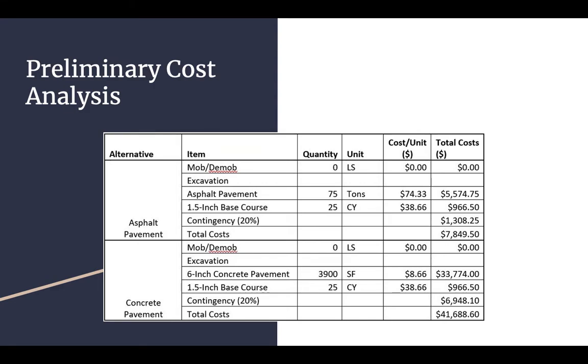Based off the asphalt and concrete pavement, just looking at the total cost for those alone, we saw that the asphalt pavement was significantly cheaper than the concrete pavement.